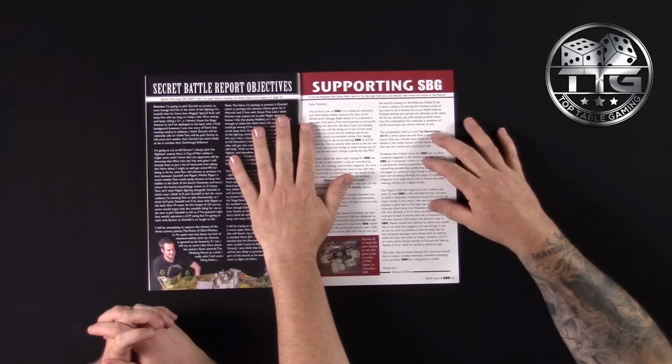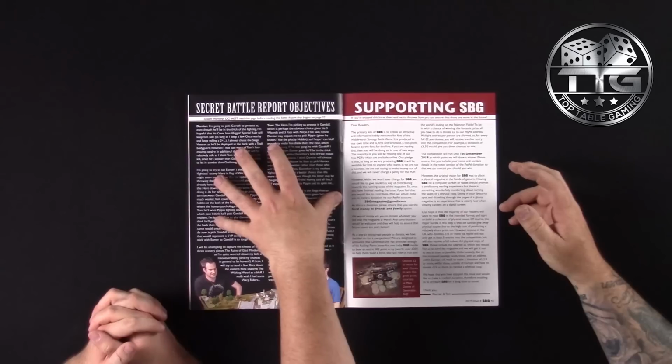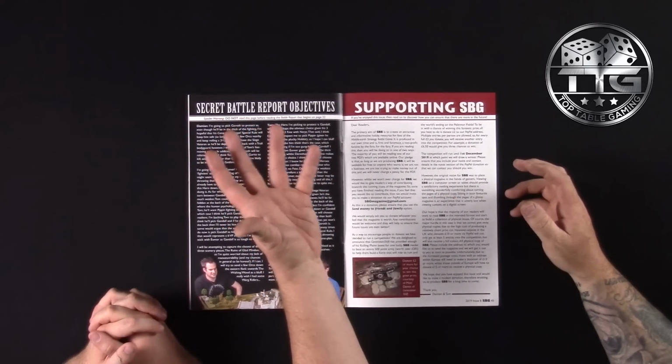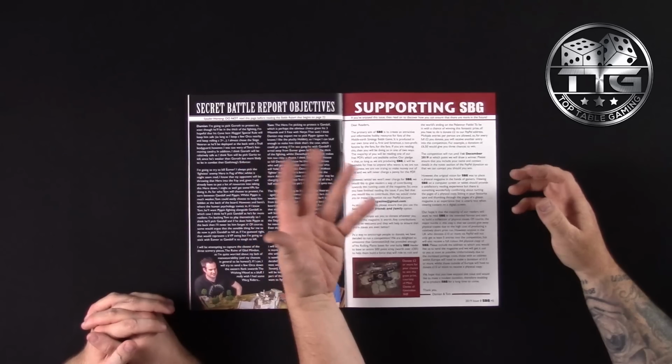It's awesome. It's well worth it. I think just for stuff like that, it's amazing. Yeah. So on the back page, obviously it had the secret battle report objectives, which will make sense if you're reading the magazine, reading through the battle report, because they don't want to give it away early on as they're writing it, which makes complete sense, and it's a good way of doing it.